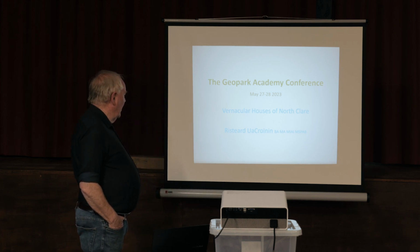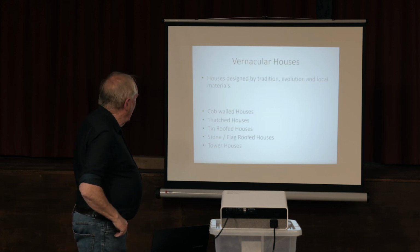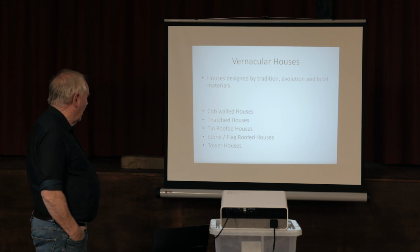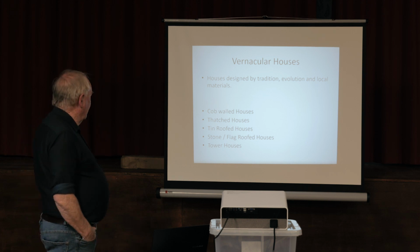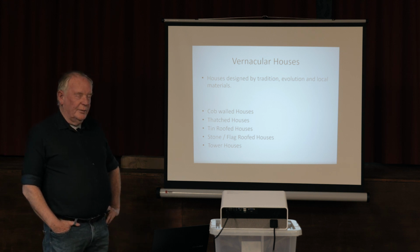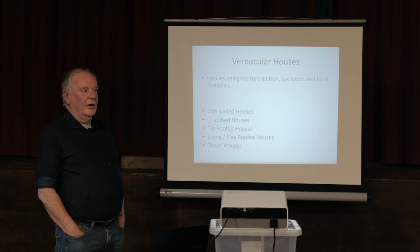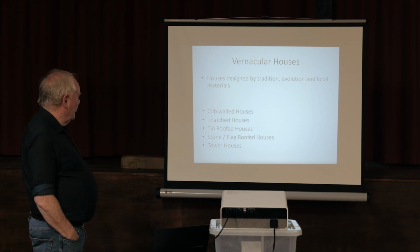Vernacular houses of North Clare, and the question of course is, what are vernacular houses? And I put them in 5 categories. Most people put them in 4, but I like to slip in my favourite buildings into it as well. So we have cob-walled houses, which are basically houses built with mud, and we have thatched houses, tin-roofed houses. Some people dispute this, but in fact corrugated iron or tin has been used in housing in County Clare since the 1860s. So I suppose at this stage we could nearly call them traditional.